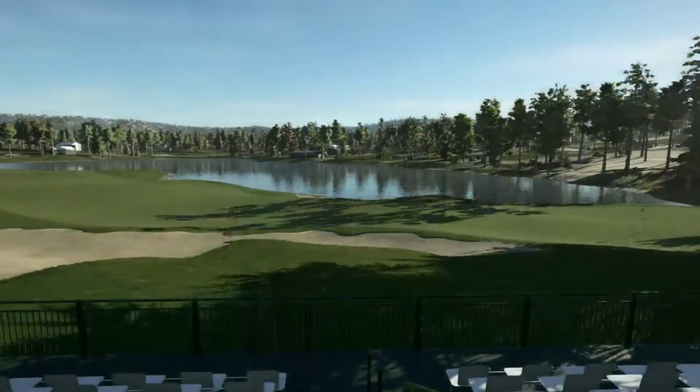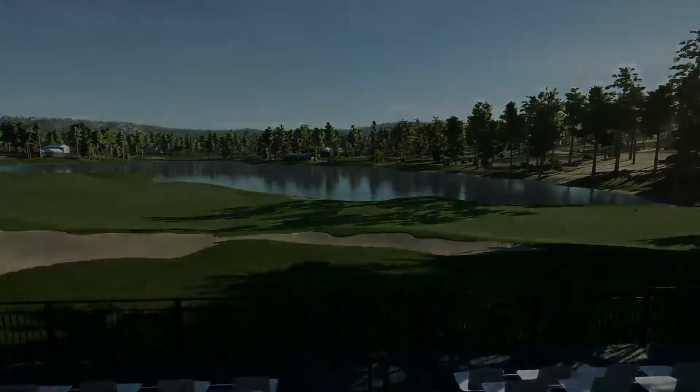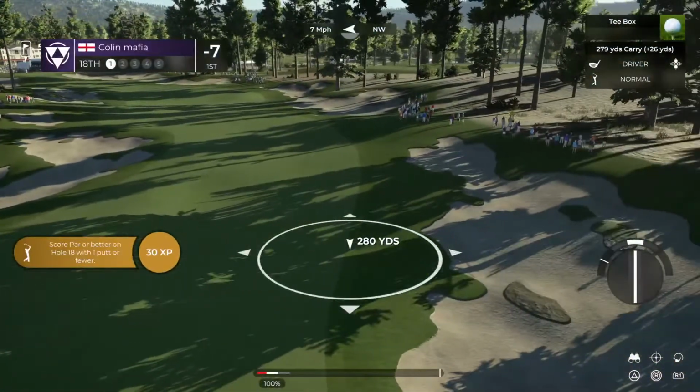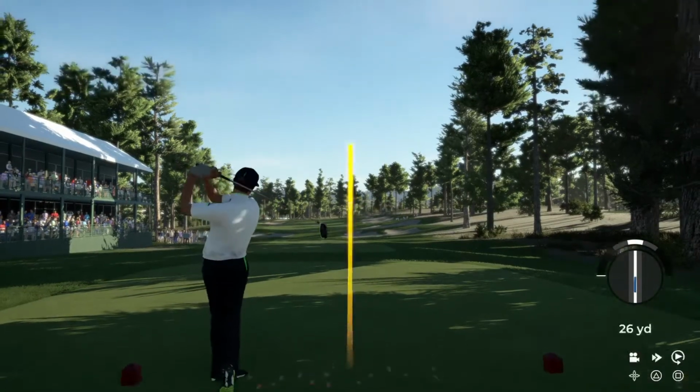And that will take him to 7 under. And at the end of that hole, he's gone into clear outright leader. The lead is getting bigger and bigger. Well, this is when the adrenaline really starts to kick in. Leading the tournament with the final hole to play. Good luck.